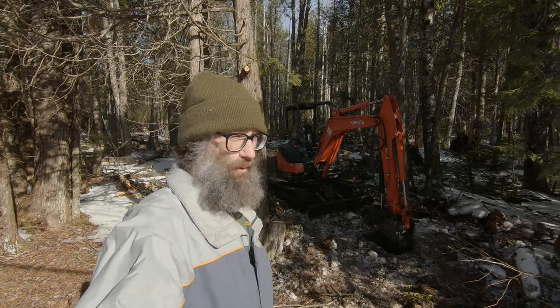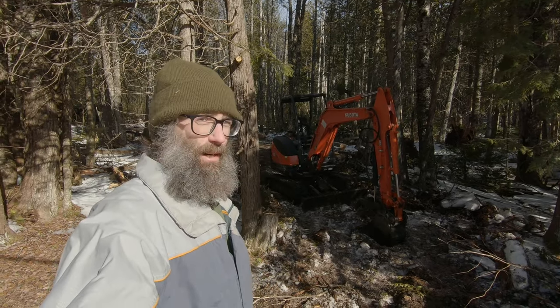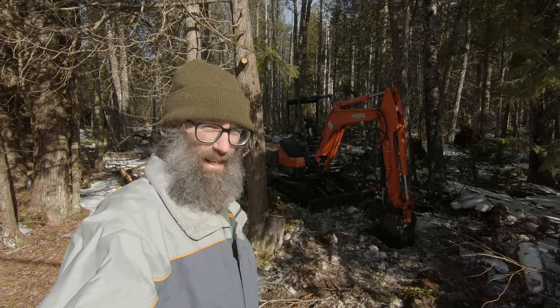Hey y'all, we are on our 50 acre lot today. We're working on the road. I'm right at the entrance where we come out on the highway.